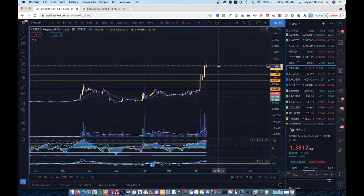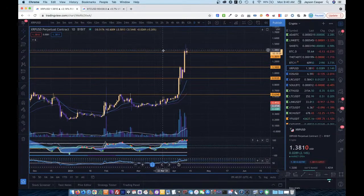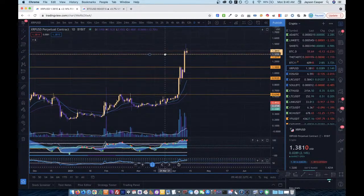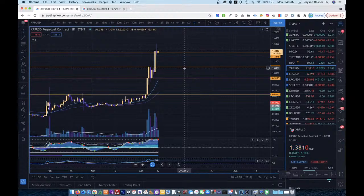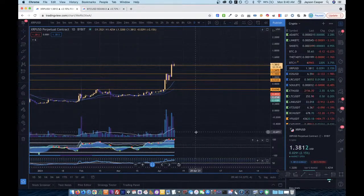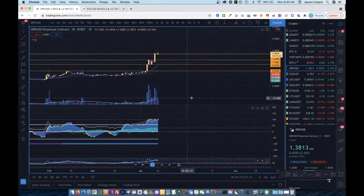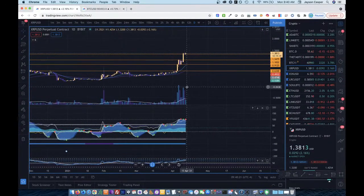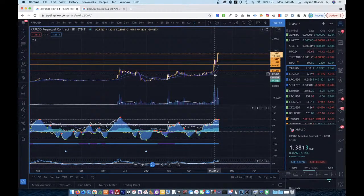And right now, I would say that this is the daily support, simply because on yesterday's red candle, we were unable to close below this line here. And now today, again, we tried to wick below, and it's acting as support. So this is one of those instances where we're in the middle of a pump, and people are wanting to FOMO into XRP because of what has happened in the past few days.